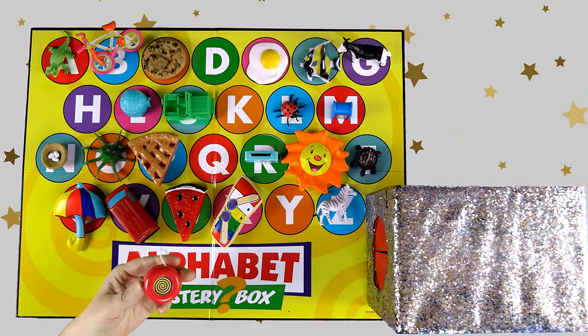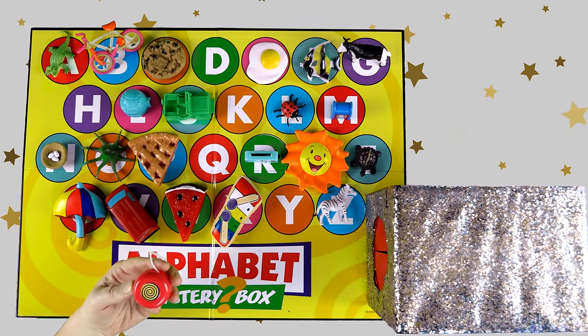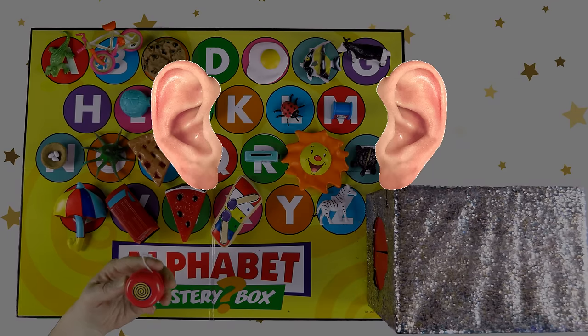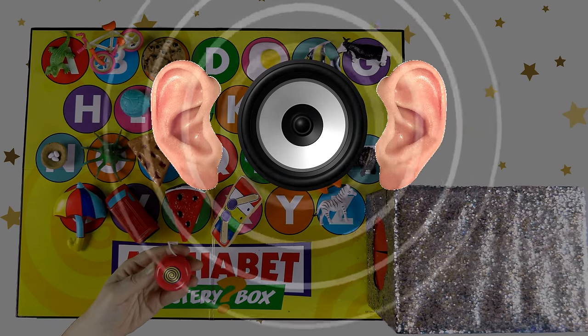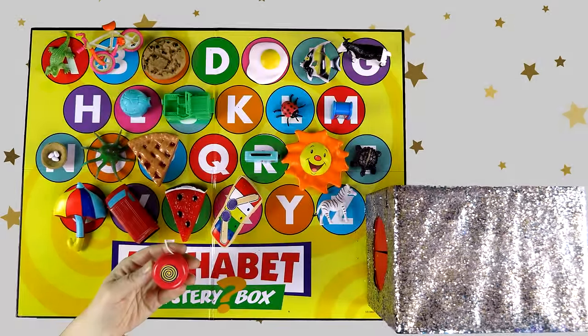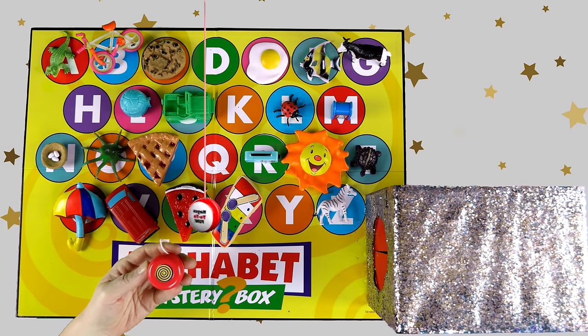Do you remember the secret? Each letter makes a sound. Let's make sure our ears are on. Let's turn up the sound. Let's say the word together. Yo-yo. Oh, did you hear it? What is the magic sound? Listen very carefully and you will hear it first. Yo-yo. Did you hear the first sound of yo-yo? What is the magic sound?